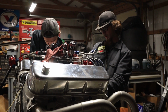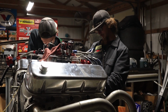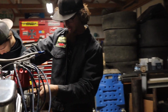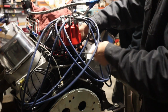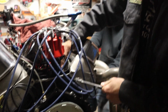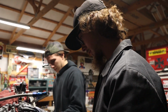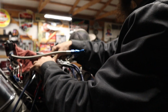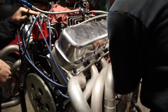Okay, so we are putting the final touches on this big block, getting ready to fire it up. Tighten down the distributor clamp just a little bit. I can still move it. Sam is tightening up the header. And we are just about ready to rock and roll.